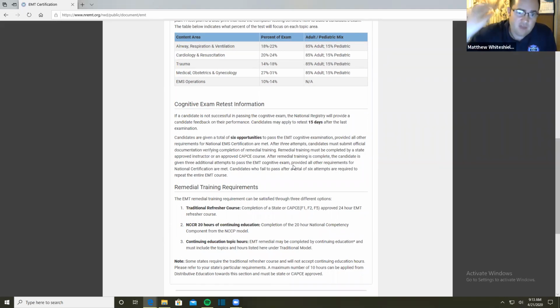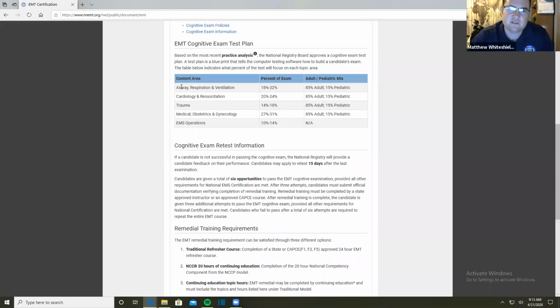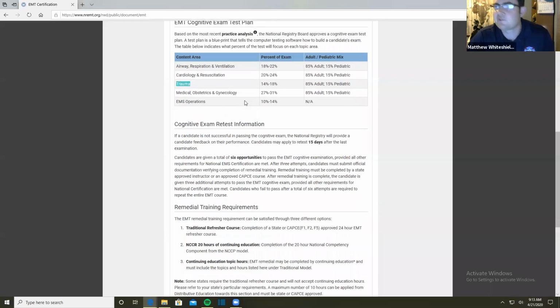All right. If a candidate is not successful in this cognitive exam, National Registry will provide the candidate feedback on their performance. Basically what they tell you is where you are passing and where you are not passing. So they're going to break it down into these different categories, and then they're going to say, hey, your trauma was not passing. Your cardiology was near passing, but you didn't pass. And your airway management was passing. All right. So then you could look at that and say, well, near miss on cardiology, so let me hit some of that. And trauma, I did terrible, so I'm going to really hit trauma.